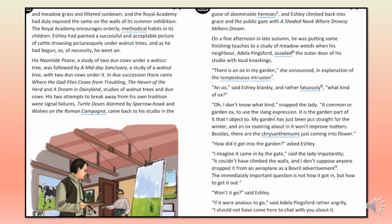"Won't it go?" said Ashley. Very calmly, Ashley replied, "Won't it go?" "If it were anxious to go," said Adela Pingsford, rather angrily, "I should not have come here to chat with you about it." My God! Now Adela became very angry with the answer of Ashley, and she told Ashley that she shouldn't have come there to talk to him. She had actually come there to ask for his help.